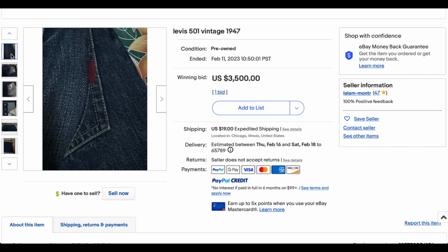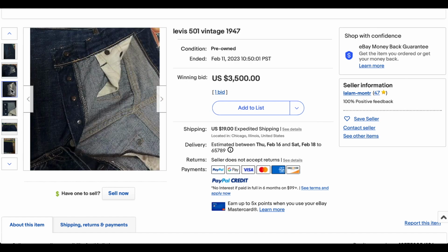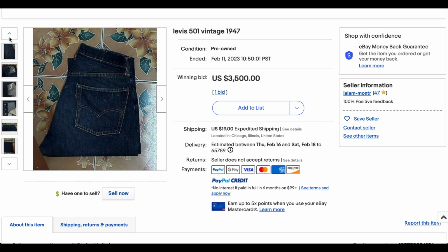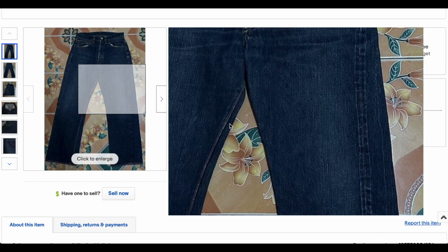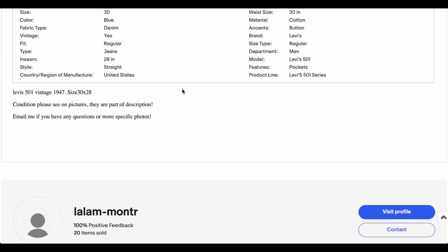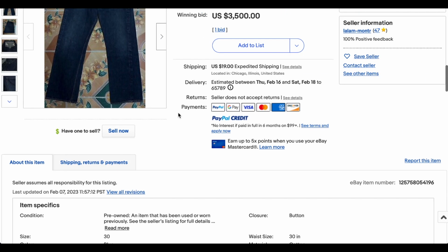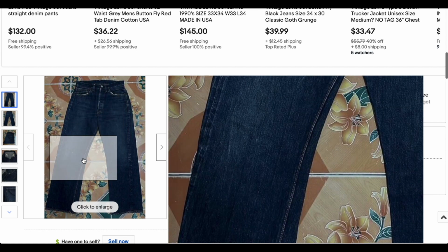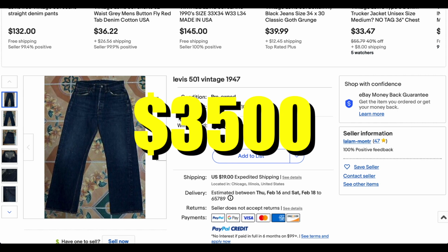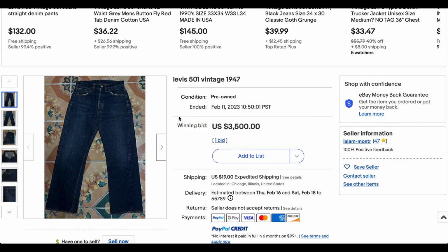Go down here, you can see that it is a one-sided tab rather than the more typical two-sided tabs, letting us know that it is particularly old. This one is one of the best specimens of a 1940s pair of 501s that we have ever seen. Let's see, do they have measurements? They have measurements 30 by 28, which is a pretty good size all in all. Fantastic pair of jeans. Definitely deserves the number 1 spot this week. Sold for $3,500. Congratulations to the seller.